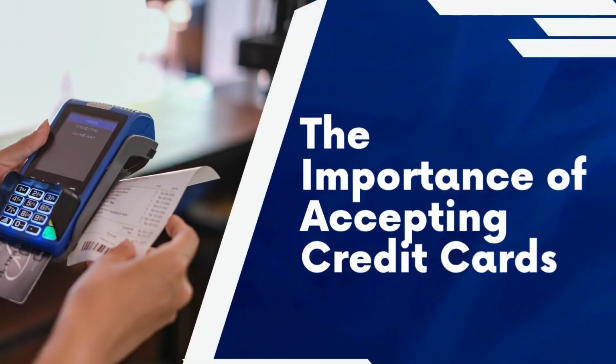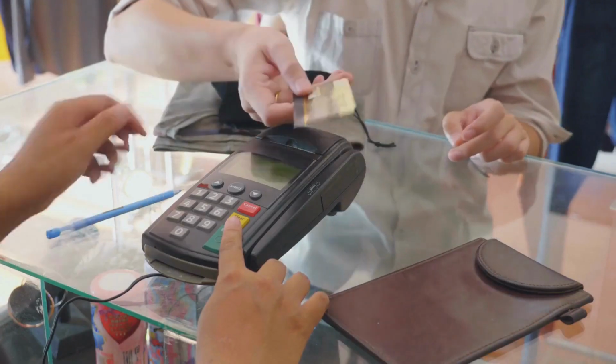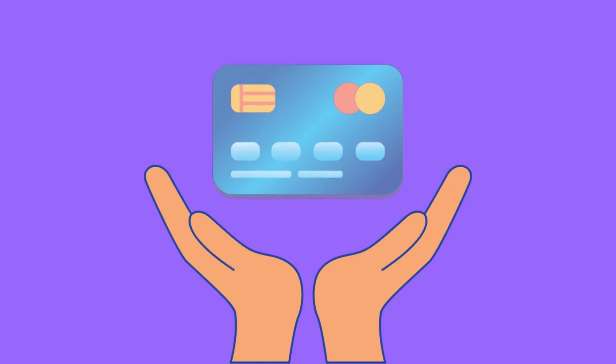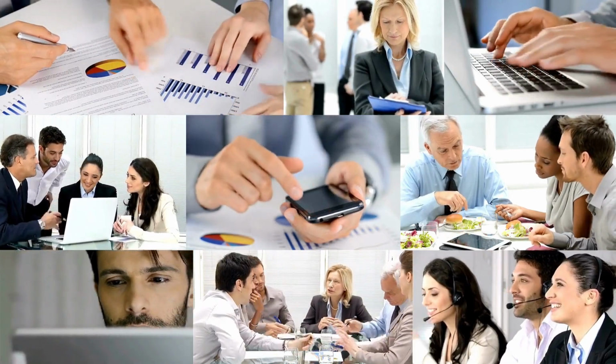The importance of accepting credit cards. Credit cards are a customer favorite. Missing out on processing them can hurt your credit repair business. Embracing credit card payments expands your clientele and business potential.